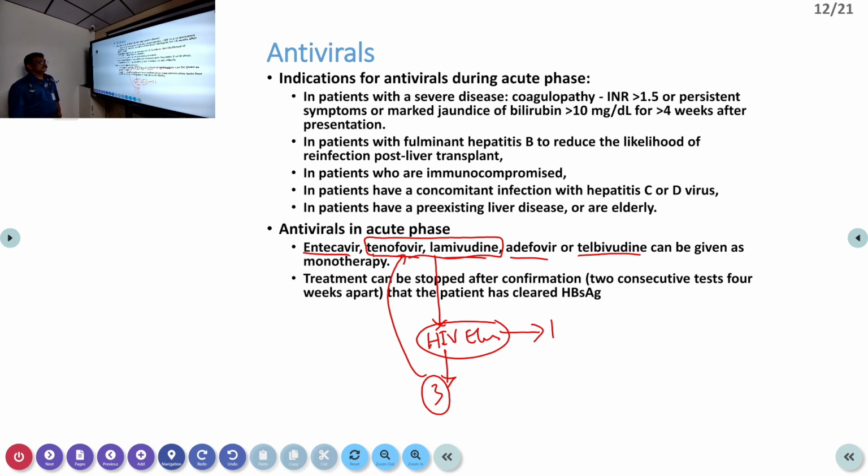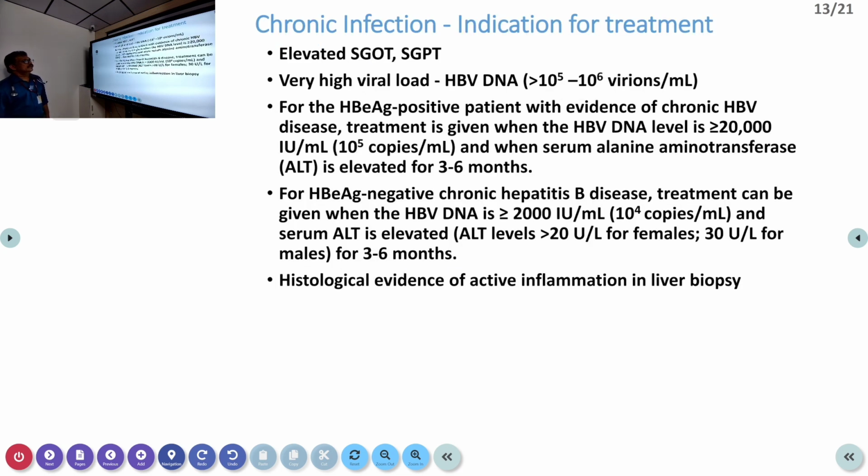Treatment can be stopped after confirmation. Two consecutive tests 4 weeks apart can be done for HBsAg clearance. Now, chronic infection, indication for treatment: persistent elevation of SGOT, SGPT. There will be some problem there because SGOT, SGPT can be elevated in many other conditions, including alcoholism or a patient who has fatty liver. So that type of patient may require a liver biopsy.